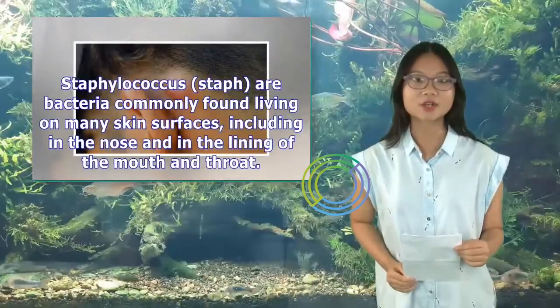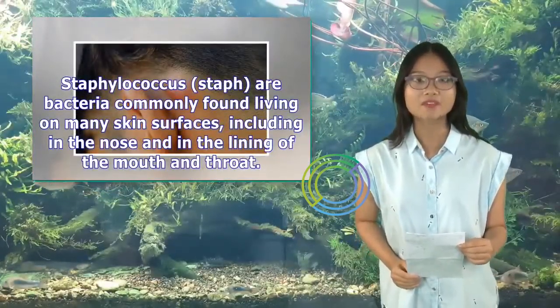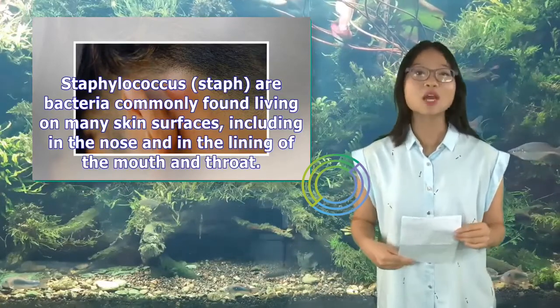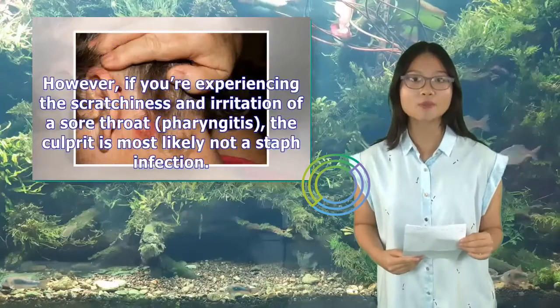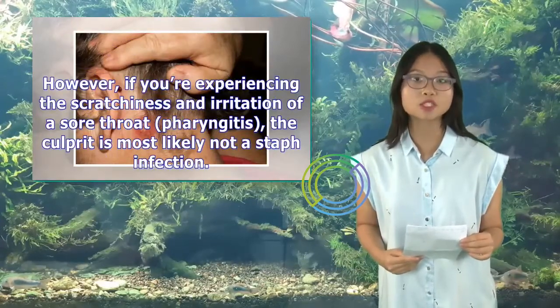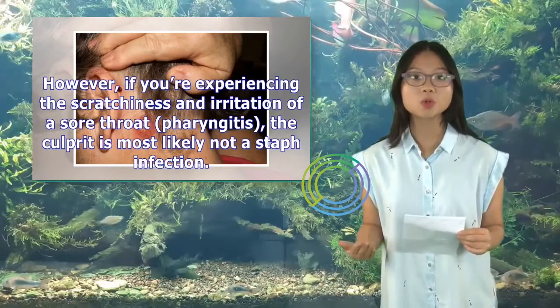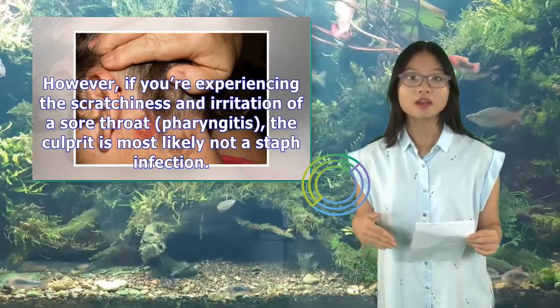Staphylococcus, staph, are bacteria commonly found living on many skin surfaces, including in the nose and in the lining of the mouth and throat. However, if you're experiencing the scratchiness and irritation of a sore throat, pharyngitis, the culprit is most likely not a staph infection.